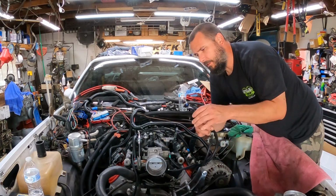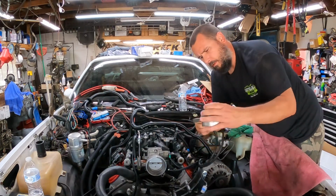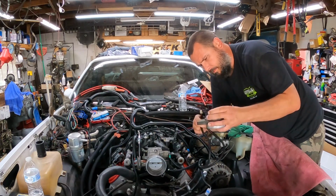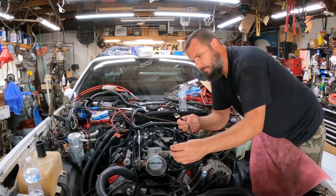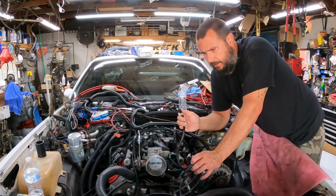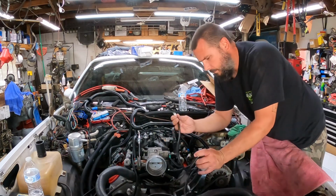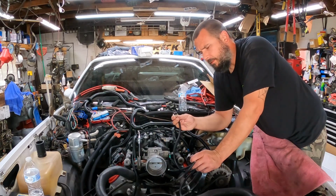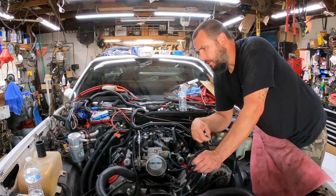You got mass air meter, which I have one laying here. Needs to be cleaned, but so mass air meter. I'll be honest with you, I can't remember right off the top of my head what the heck that goes to. It's the air meter and that air intake temp sensor is all built into the air meter.